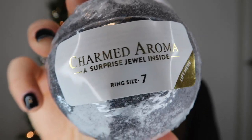This next item smells so freaking good. It's in my lap right now and I can smell it, but oh my god. When I saw this, I was honestly shook. I could not believe it. So everybody knows about bath bombs. Everybody goes crazy over bath bombs, but have you ever seen a bath bomb that has jewelry in it?